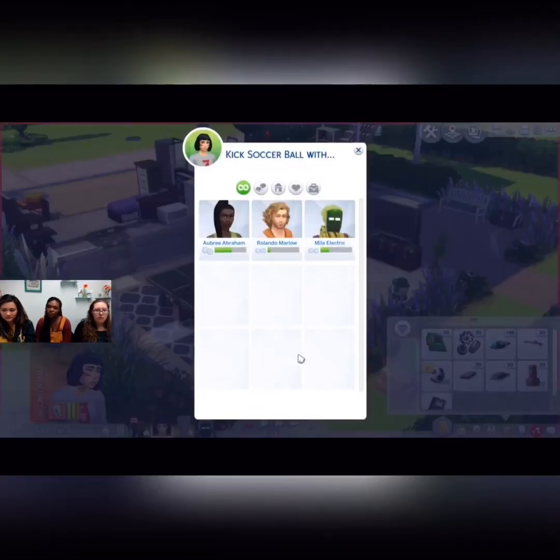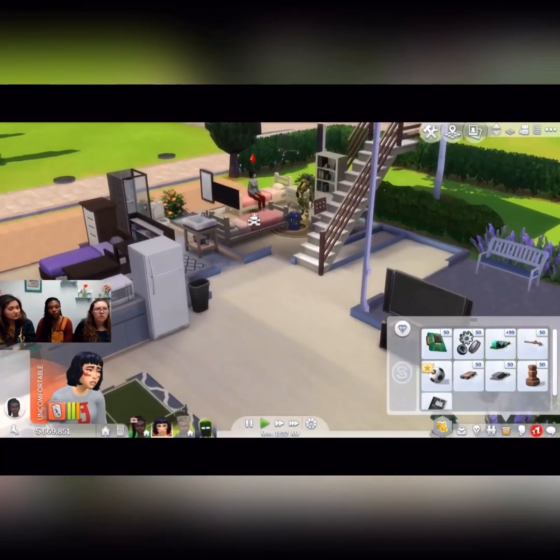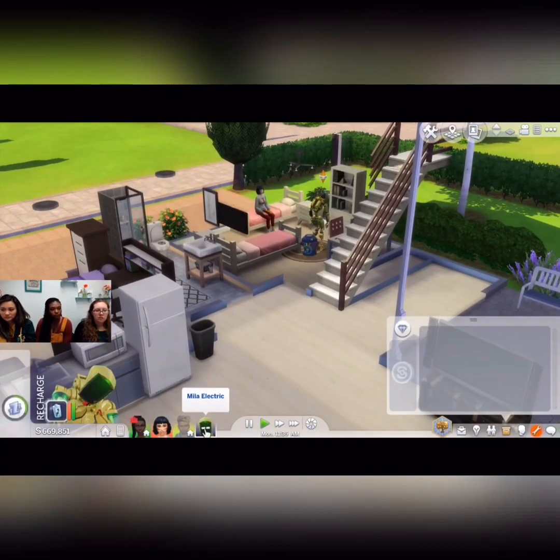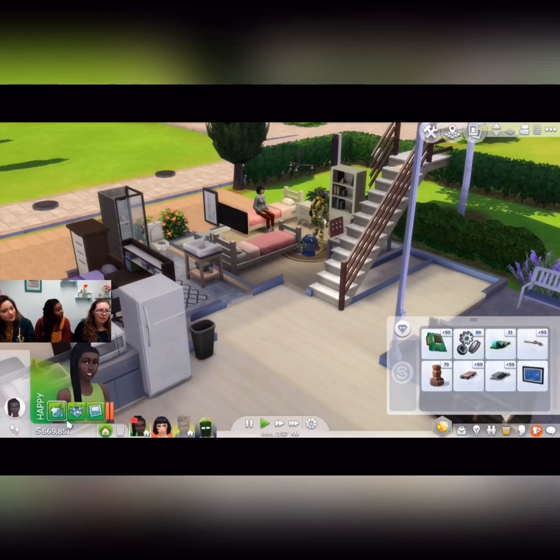I saw a question about whether you could put clothes on Servo. You cannot put clothes on Servo, but you can change Servo's appearance and colors. See? He's recharging. She's missing class. She's gonna fail.